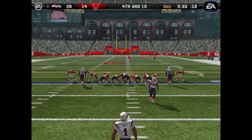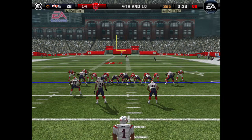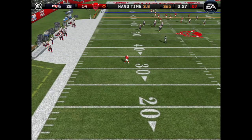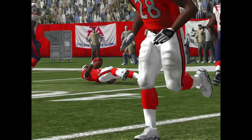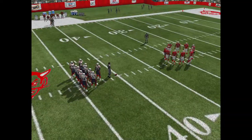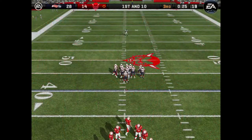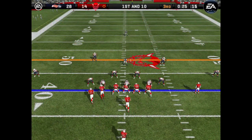Knight into return. From the 36. If they want to make this a game, they have to buckle down, avoid mistakes, and work hard to dig themselves out of this hole. Ball on their own 40. Will start the drive at the 40-yard line. First and 10.